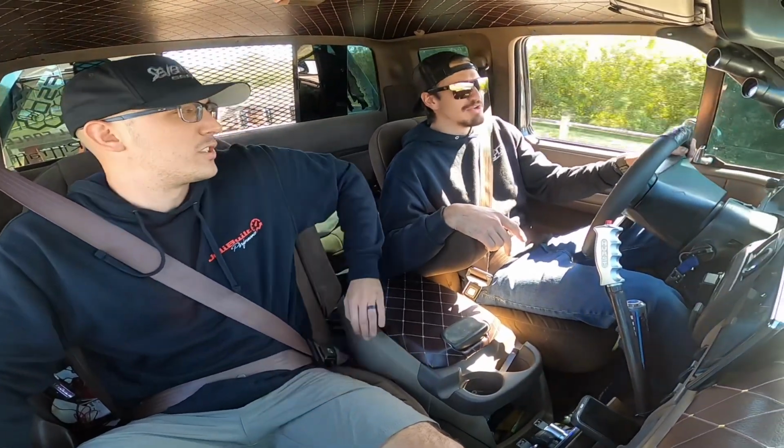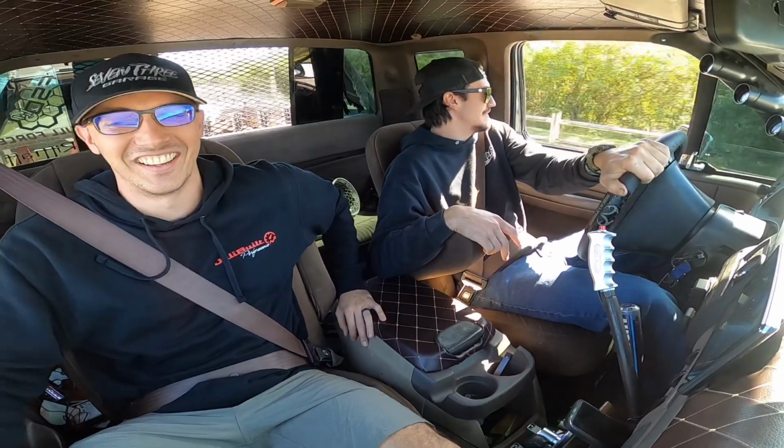I love new trucks, but an old 7.3 that's a stick shift, there's nothing like it. All kinds of noise, good and bad. Maybe we don't care either way. Mostly bad. We're just going to run it.